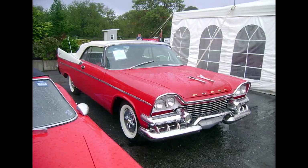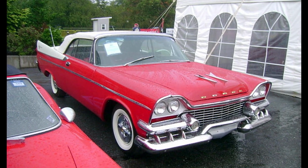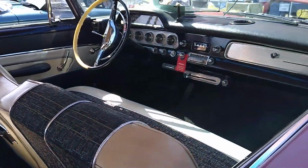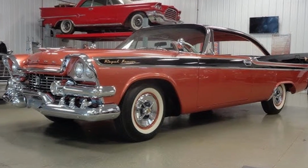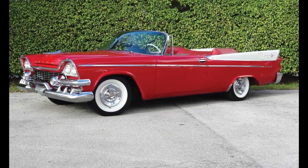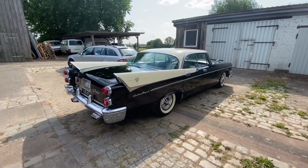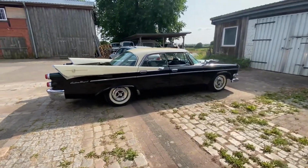It was Dodge's quiet nod to their NASCAR ambitions, offering everyday buyers a slice of race-bred engineering. You could also spec it with heavy-duty brakes, upgraded suspension, and performance axle ratios to turn this big cruiser into a truly capable machine. The D500 was the perfect sleeper, a family car that could haul the kids in style during the week, then embarrass sports cars on the weekend without ever breaking a sweat.